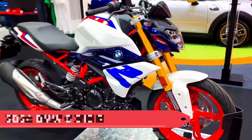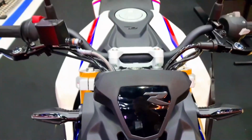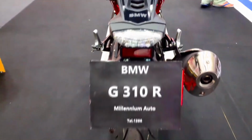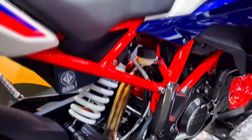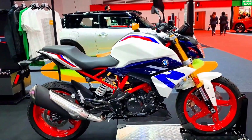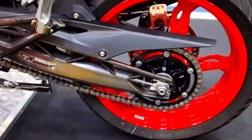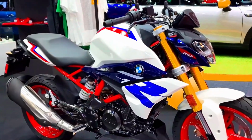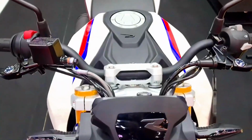(2024) BMW G 310 R. The 2024 BMW G 310 is a gateway to the world of German engineering, offering a blend of performance, comfort, and the prestige of a BMW badge at a relatively affordable price point. Beginner-friendly power. A 313 cubic centimeters liquid-cooled single-cylinder engine with around 34 horsepower provides enough grunt for confident city riding and highway cruising without being intimidating for new riders.